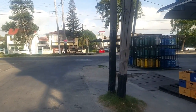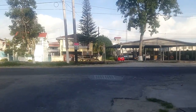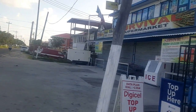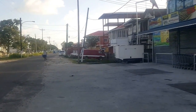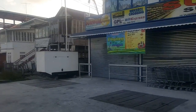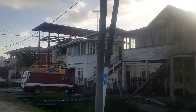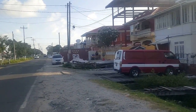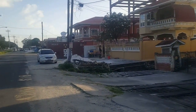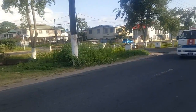So we're going to do a more extensive tour of Duncan Street and Belleair Park later, but let's continue on Vlissengen Road for now. So again, this is a survival supermarket on Vlissengen Road. And again, somebody else putting up another house, another multi-story frame on Vlissengen Road. On this side, Irving Street.